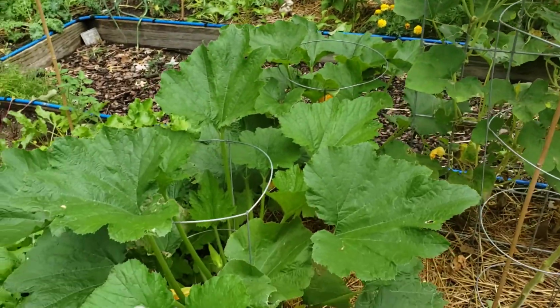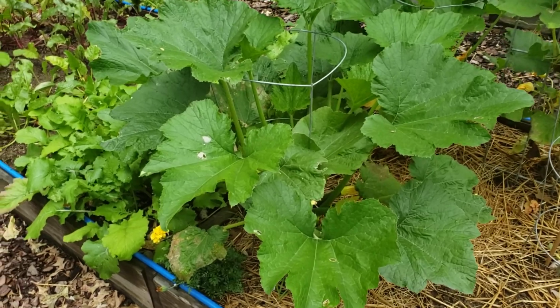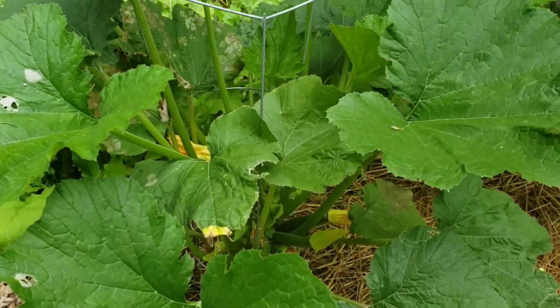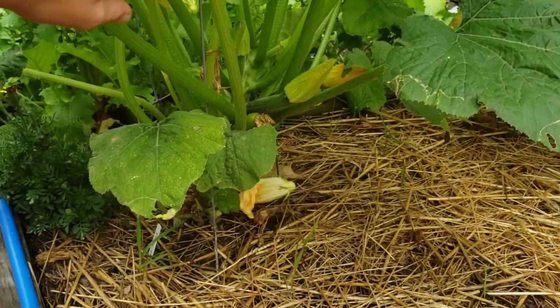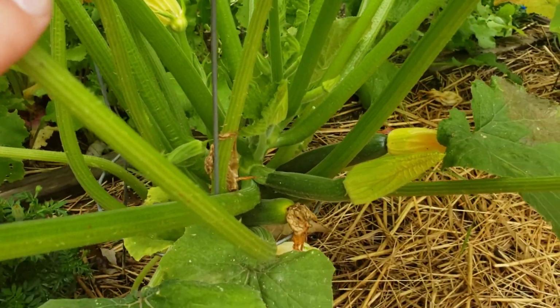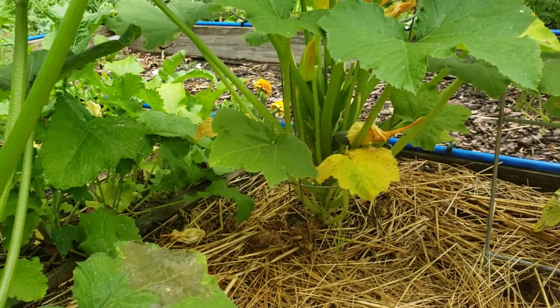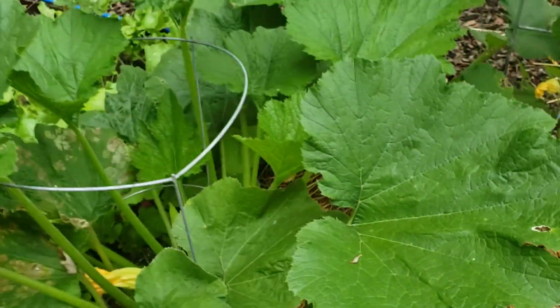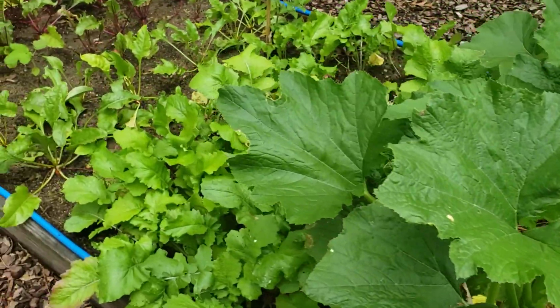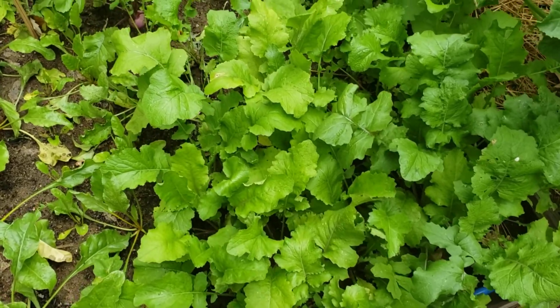And then here are my zucchini plants. I'm really loving doing the tomato cage trellis. I feel like it gives the plant a lot of air flow. I have some nice zucchini coming in down here. And over here, I have some more zucchini over there. Everything's looking so good.